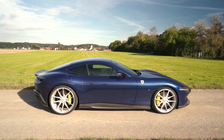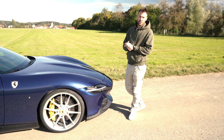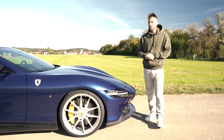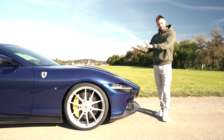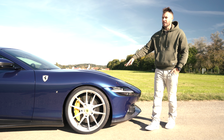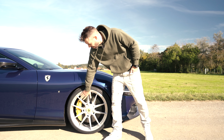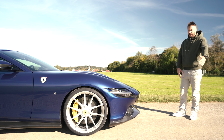Carbon ceramic brakes, huge ones to make this car stop. Of course, this is fitted with that infamous 3.9 litre twin turbocharged Ferrari V8 engine. That means we can fiddle with it and make it go a hell of a lot quicker. But all the weight is down here on the nose, which is why you've got really big brakes to be able to just deal with all that weight.